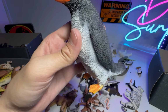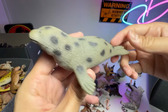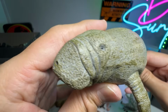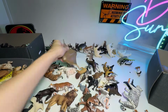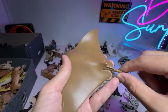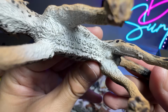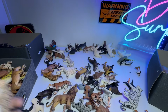And here we have a gentoo penguin. Spotted seal. Beautiful. Another manatee. We have quite a few manatees. I love them. They're very gentle. We have a cow-nosed ray. This is a very big one, as you can see, a very big figure. A king cheetah. Yes, it is written as a king cheetah. Beautiful. Love the spots on his body.